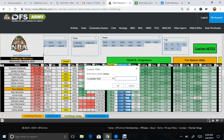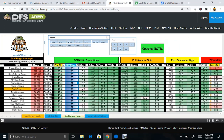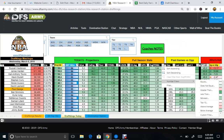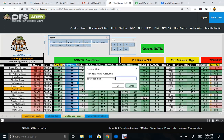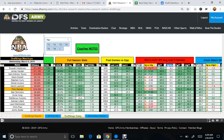Greater than 48 floor, so at least a 48 floor ceiling of points. This is on DraftKings. And then usage, fantasy point per minute. You could go beast mode in that category, greater than, let's say, 1.05. So they're getting a little over a point per minute. Production will be there on these plays.